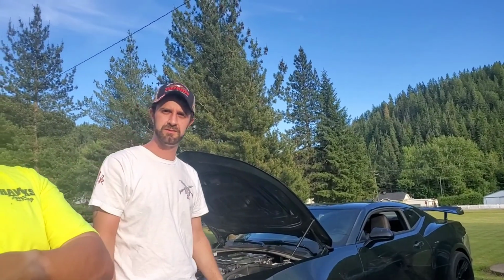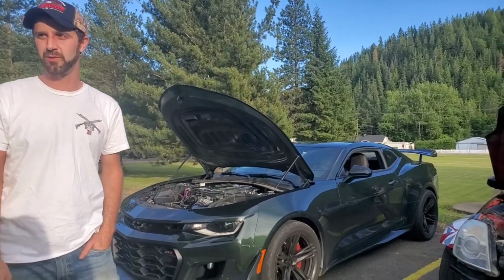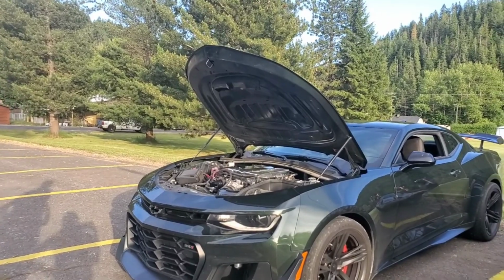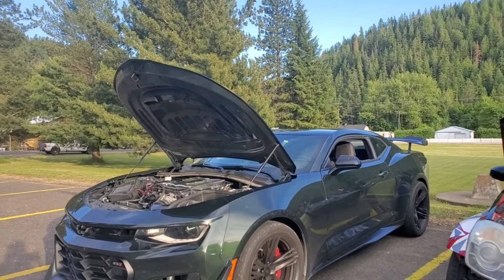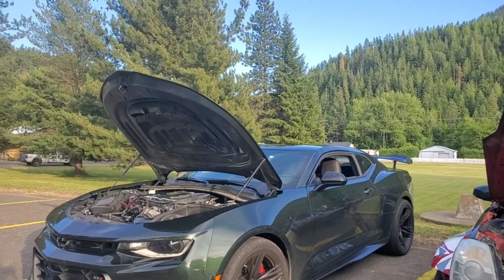So what year is your car? 2020. That's brand new. I love that car. I'm painting my house right now, I still have paint on my hands. Too bad it's not really sunny out. It actually has a color shift in it as it goes black. That's a mossy green. That's their exact color, so it's kind of rare.